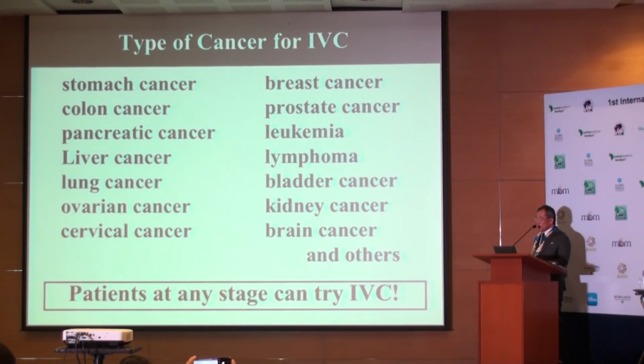What is the type of cancer for IVC indication? I think patients at any stage and any type of cancer can try intravenous vitamin C therapy.